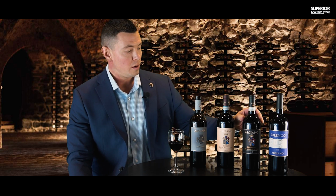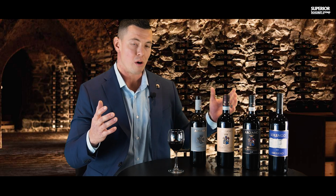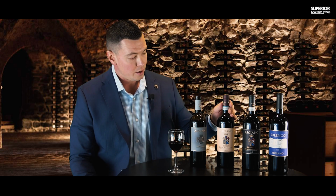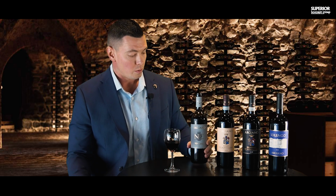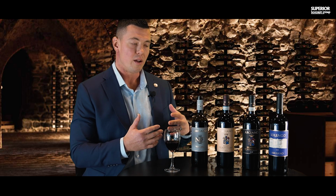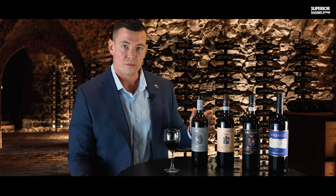So for your consumer that doesn't really care for a huge, gigantic, powerful expression of Sangiovese, that wants something a little bit lighter, something that's got a little bit more finesse, your Rosso here. And last but not least is the Argiano NC, non-confiture, which means like no other. And this wine is kind of their entry level, their gateway into the rest of the wines in their family. So this wine is a super Tuscan blend. It's 50% Cabernet, 30% Merlot, and 20% Sangiovese.